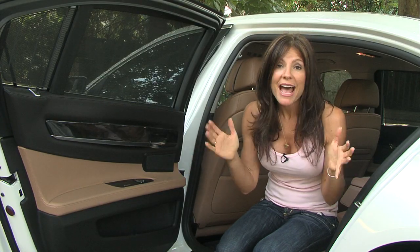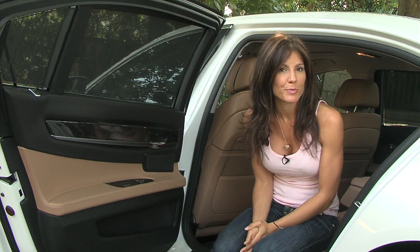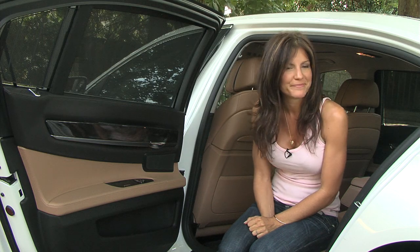This thing is massive. I mean, check out the door on this long wheelbase version. Now make sure that when you park it, you give yourself a little bit of extra space to open the door, or at the very least, tell the doorman at the hotel to give you some extra room when he opens the door for you.